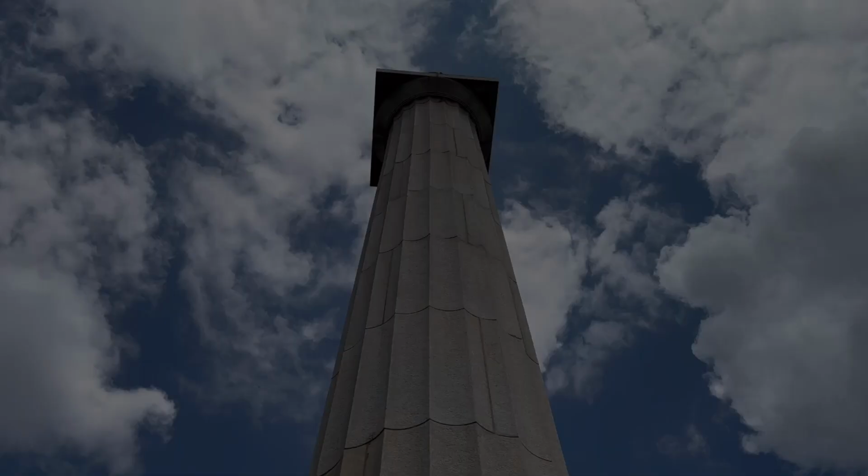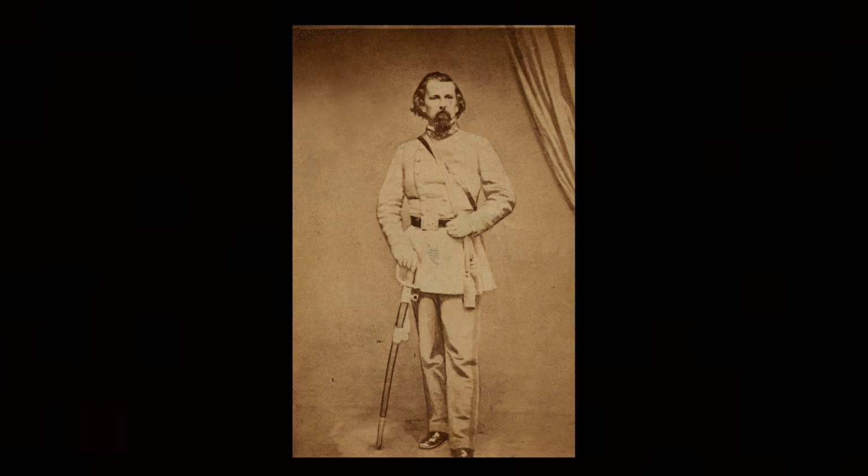In addition to the Louisiana State Memorial, there is an elaborate memorial to Brigadier General Lloyd Tilghman. However, he was killed at the Battle of Champion Hill and not at Vicksburg. His memorial here is most likely due to the prominence of the Vicksburg battlefield preservation.